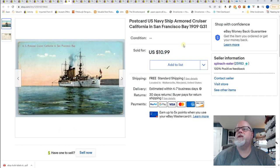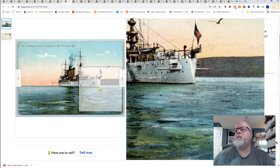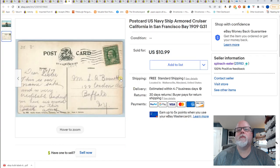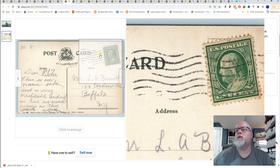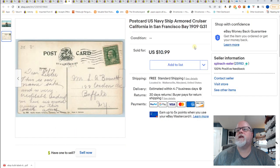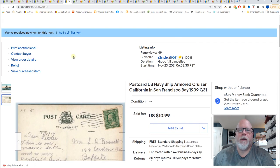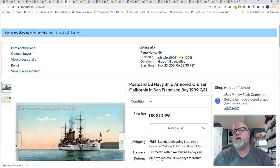This is a U.S. Navy ship, armored cruiser, California in San Francisco Bay. Usually I put the haul number in the title. I don't know why I did that this time. I probably paid 30 cents for that card. $10.99. Bought that from an antique mall where the dealer had passed away, and the family was liquidating his cards for 90% off. So $10.99 for that card. Should have put the haul number in the title.